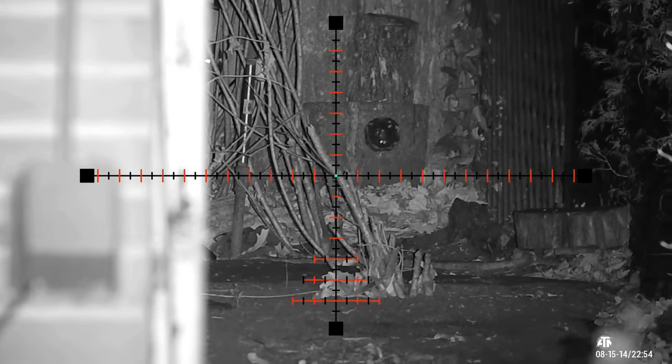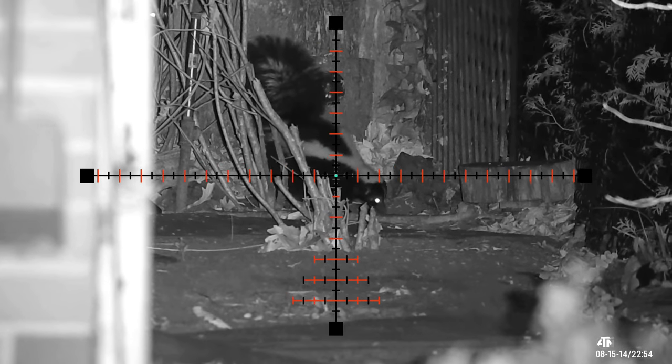So let me be really clear, though. I'm not making a case for shooting things super slow. All I'm saying is make your setup relevant to your specific needs, and here is a visual example of what can happen if you don't.